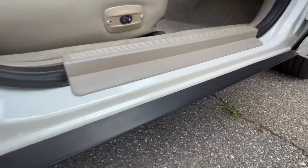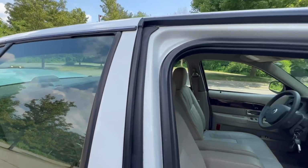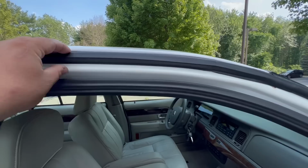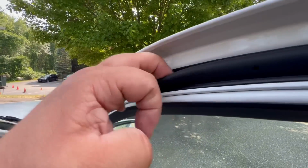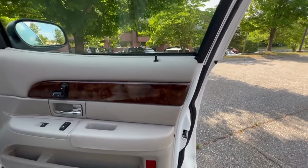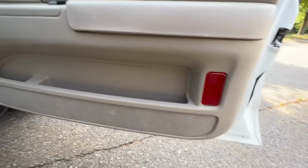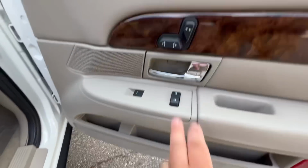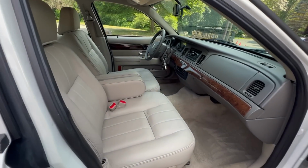All inside those door jams. All the gaskets, weather stripping, nice and soft. Door card on the side, nice and clean. Power locks, power window, power seat. So you got dual power seats on both sides.